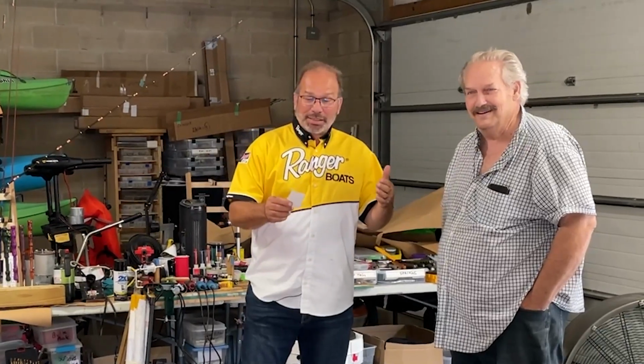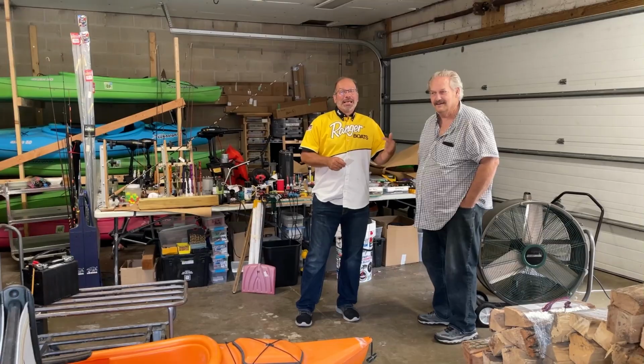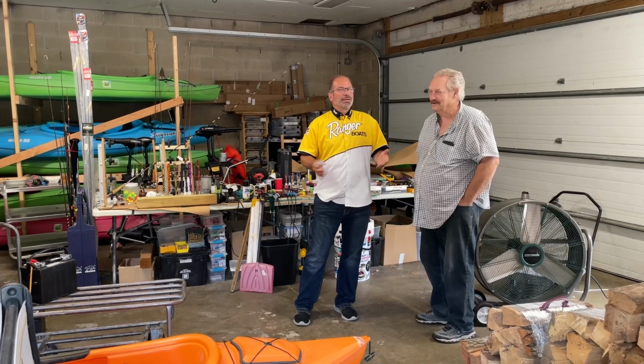Hey, a quick spot here today. I'm here with Bluegill Chuck. I've actually got one of his ice fishing rods. He does a great job. He guarantees them. I actually broke one, I brought it in, he fixed it.